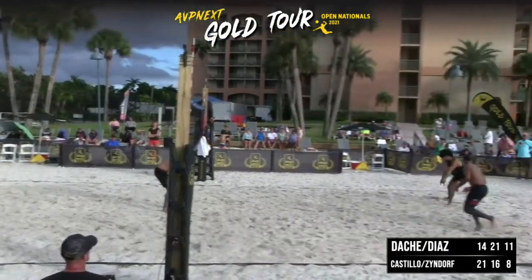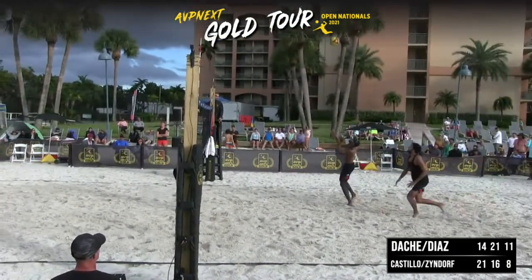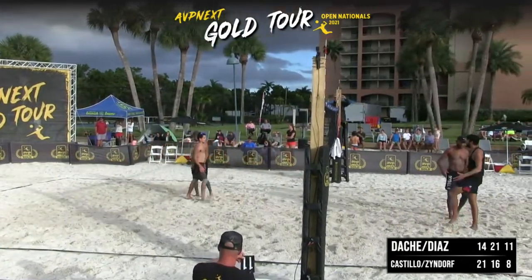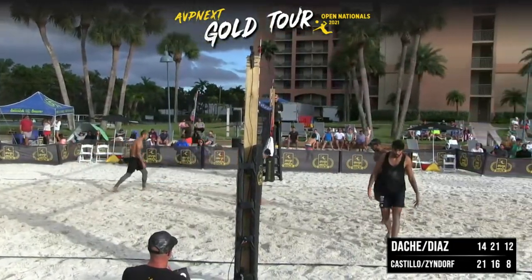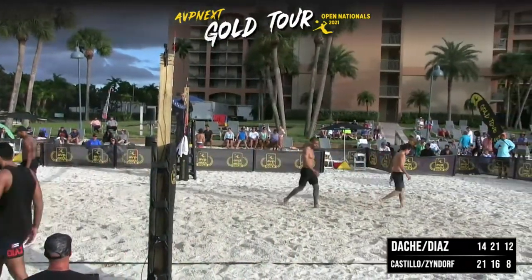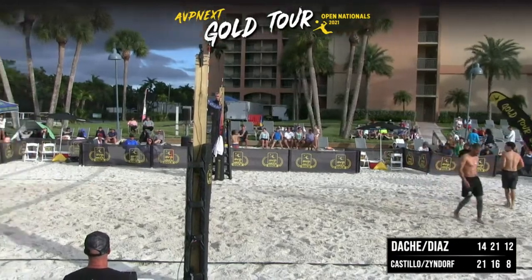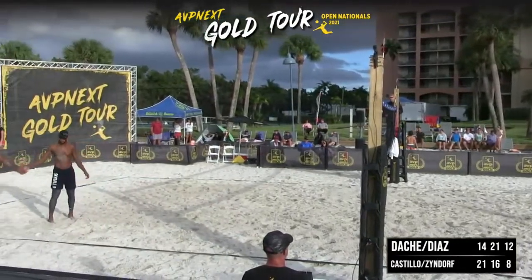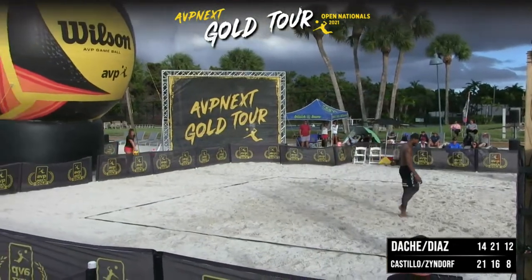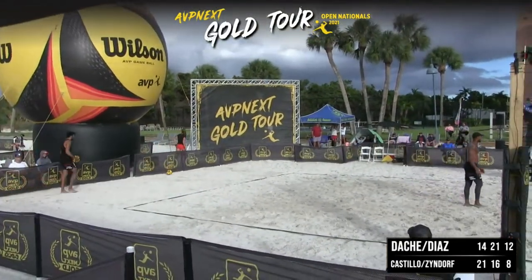Zyndorf back to serve, keeping the ball low, looking to drive that ball into the opponent's court. The 5th kill by Diaz. That brings him to 18 total kills. Castillo also combining for 17 total kills right now. His partner Zyndorf with 12, and then Dache rounding out the scoring with 7.